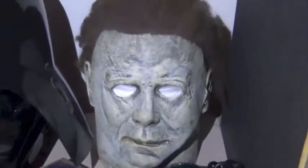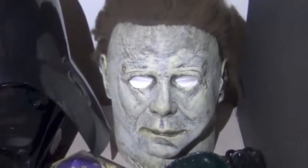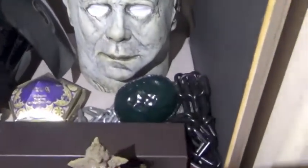Okay, so here's the new Michael Myers mask, the new film from Trick or Treat Studios. I actually hear they're going to make part 1. Now, I had another kryptonite, but it doesn't really look like the picture. Apparently, if you shine light on it, it looks more green. It looks more green on camera than in person, but I do have the other one.